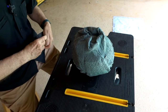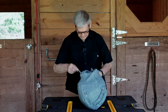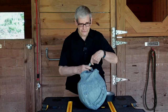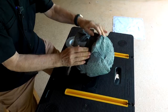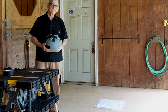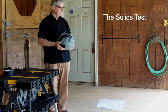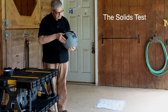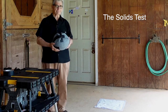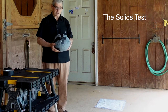I'm going to just add a little bit of tape just for safety's sake. And then we're going to do the squat test and see how that works. So we'll get to that in just a minute. Okay, so now we're ready for the big solids test. We're going to see if wearing a pair of Depend will keep both types of waste product where it's supposed to be, at least temporarily.